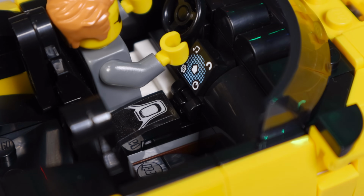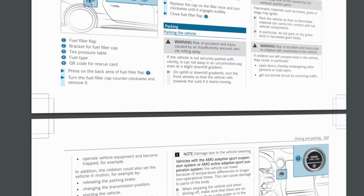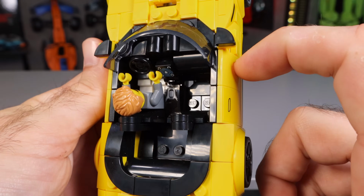On the interior, there's a little detail on that center console depicted with a sticker that exists in the real car, which I can't discover a use for despite my constant Googling and having read through the entire owner's manual. If you know what that is, please let me know. A little media screen is shown there with a sticker. In the real car, it actually features a master race mode.